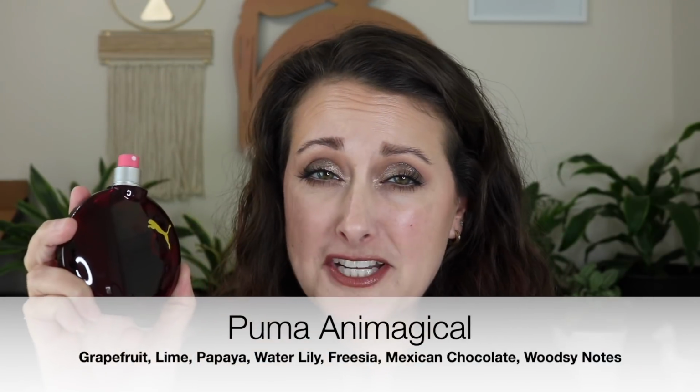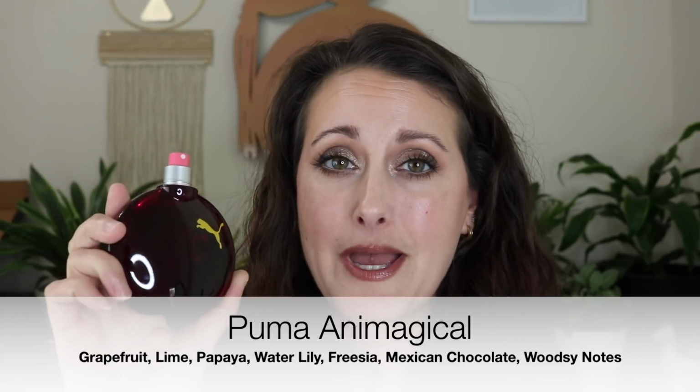Okay, and then last but not least, I don't know what possessed me to pick up this perfume. I think it was the color of the bottle that drew me in. This is a Puma fragrance, and I typically don't like these sports brand perfumes. I haven't had the best luck with these kind of sporty style perfumes. But anyways, this one is called, shoot, I forget what this is called. Animagic, maybe? I think it's called Animagic.